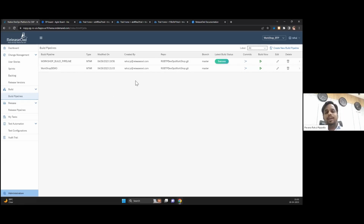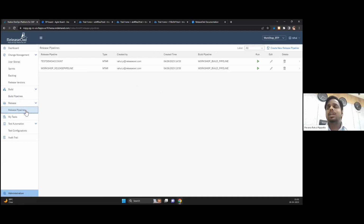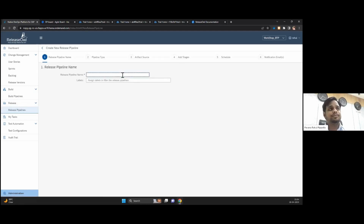And let's see how, once the build pipeline has been created and the build has been created, you can deploy your application using the release pipeline or orchestrate your release process. Under the release section, we have a release pipeline section, where we'll be creating the release pipeline to orchestrate your flow, how you want to deploy your application, multi-target application. So let's quickly create the release pipeline. And provide the pipeline type, which is an MTAR by default.